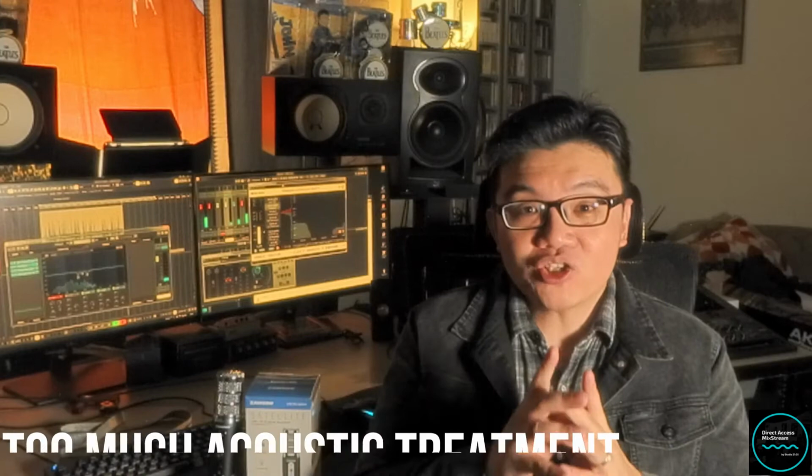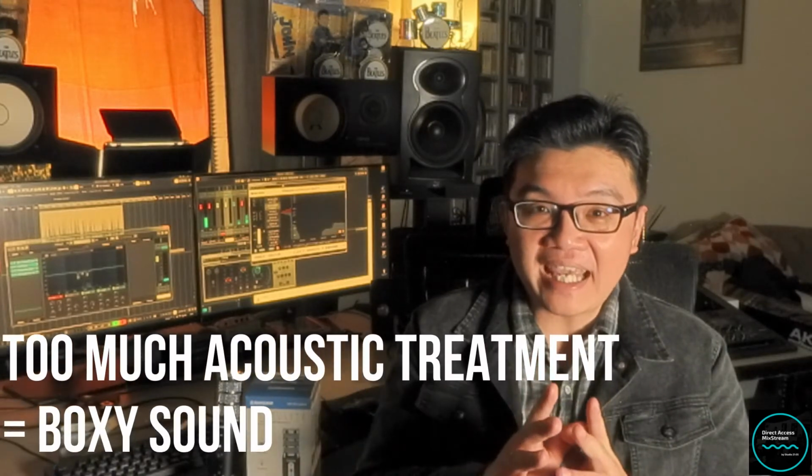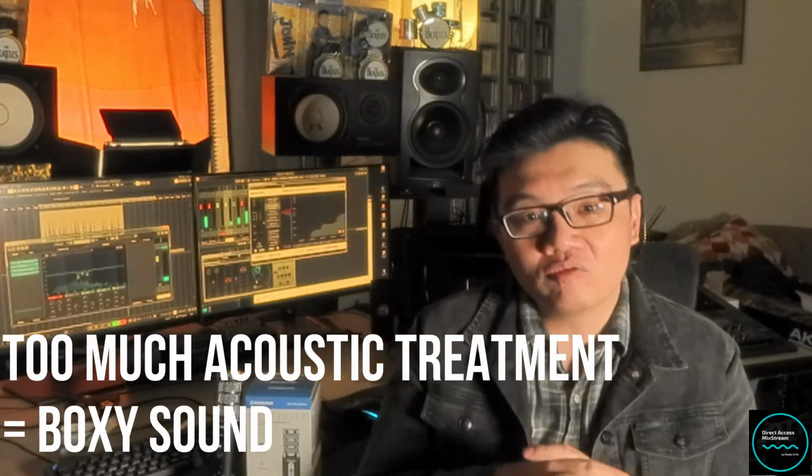Acoustic foam is only really good at absorbing mid to high frequencies. Whilst, let's say, rock wool or fiberglass panels, although they will perform better than foam, they still don't do as much for the low frequencies. For that, you need bass traps, Helmholtz resonators, and other acoustic treatment solutions as well. In fact, applying too much treatment will result in a boxy sounding vocal.